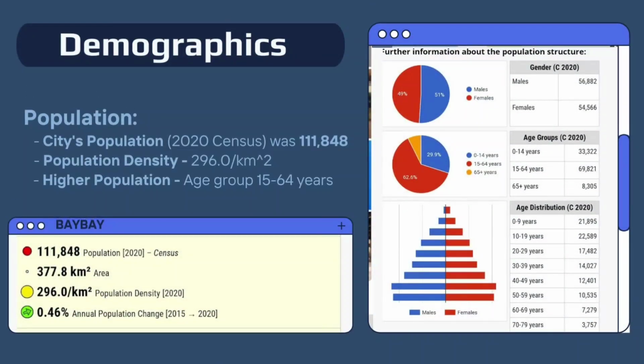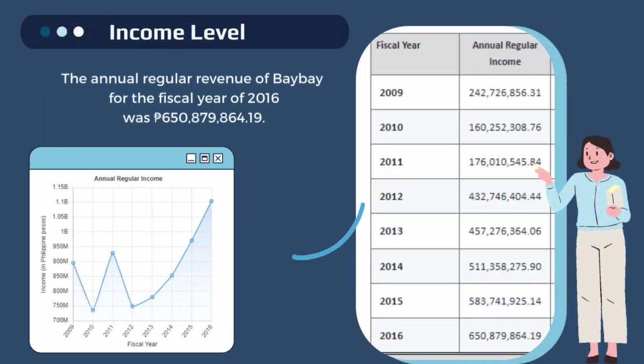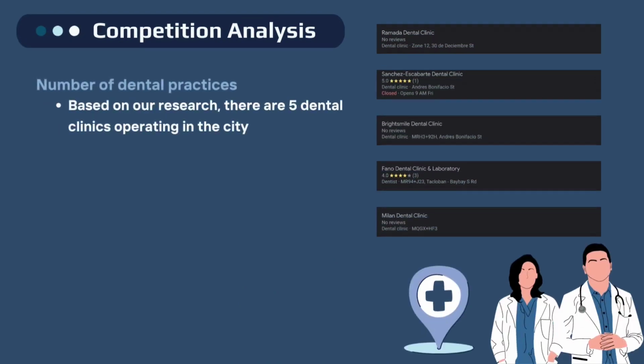Demographic information. The city's population is 111,848 as determined by the 2020 census. Its population density is 296.0 per square kilometer. The age group 15 to 64 years has a higher population count compared to other age groups. The annual regular revenue of Baybay for the fiscal year of 2016 was 650,879,864.19 pesos.